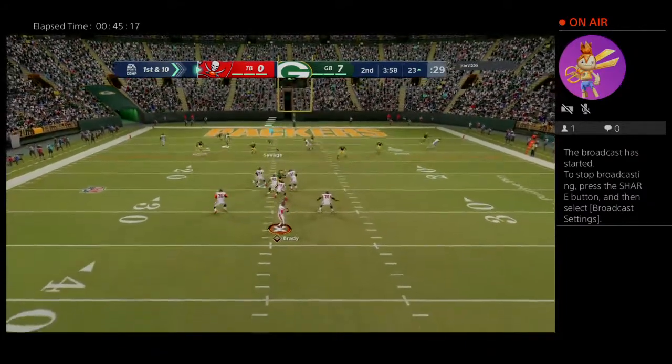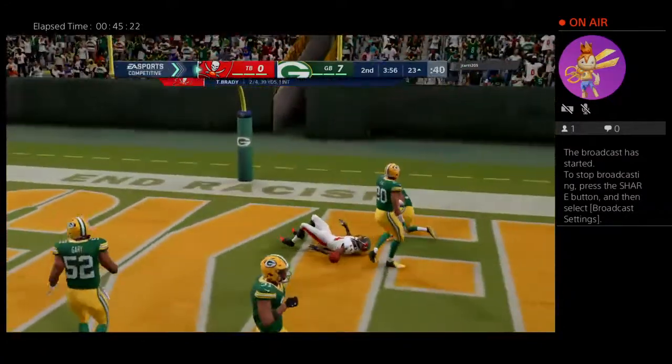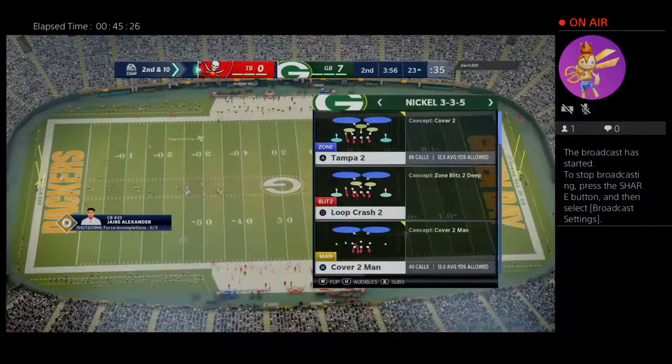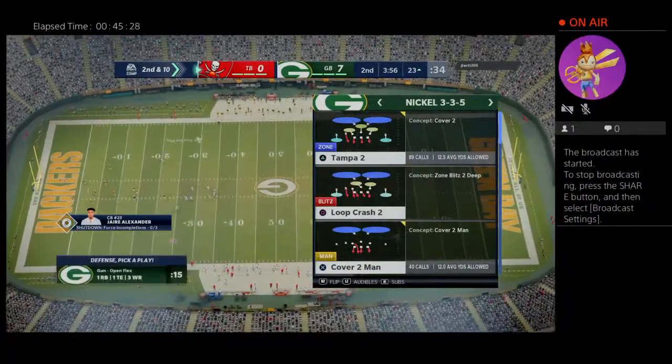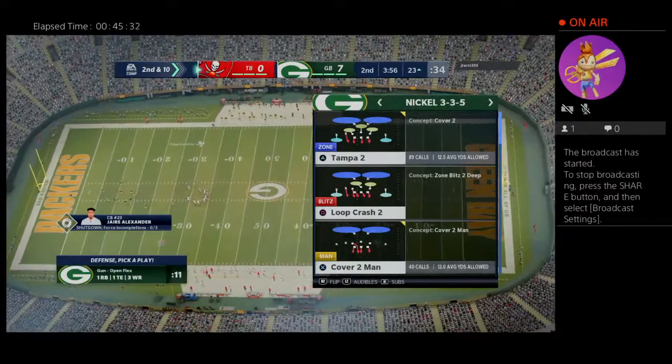On play action, it's Brady. He's going to let it go deep for the end zone. Back of the end zone, could he get his feet down? No, it's incomplete. I know he wants to get his team back in the game, but a 50-50 ball right there maybe was a little questionable. Yeah, he's pretty lucky to get that one back.